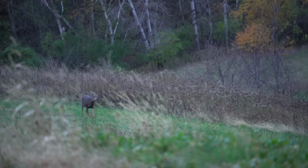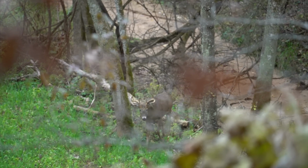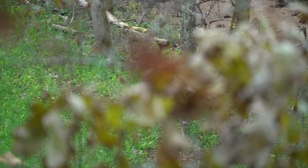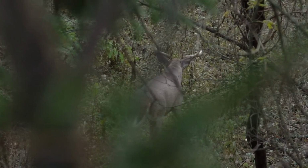You don't want to have a 10-day property for bucks. What I mean by that, a 10-day property is one that only collects bucks during the rut. There's a lot more opportunity. If you only have a 10-day property, there's so much more you can do, so much higher potential than that. And if you only have a 10-day property, you don't have the ability to mold, shape, attract, and hunt a consistent deer herd for the entire season.